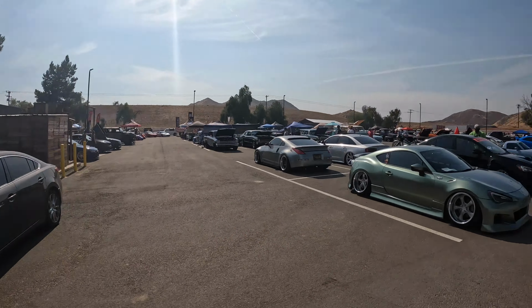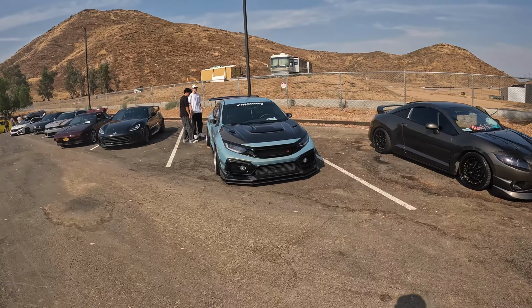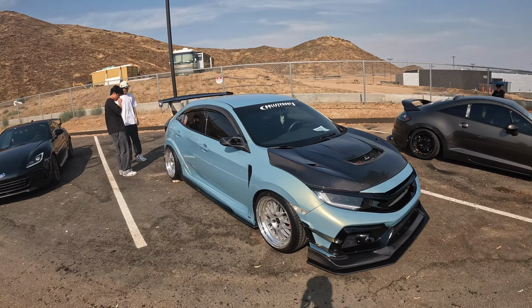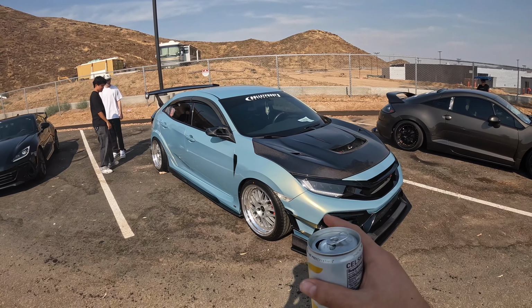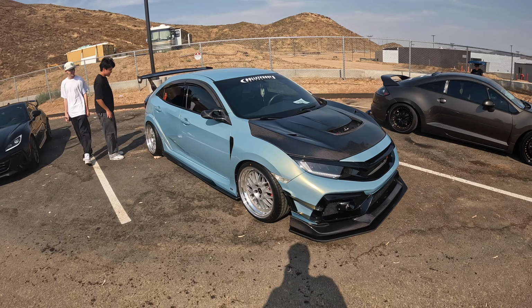It's not a bad turnout. I see some NSXs over there. This little BRZ or something, the cool color. But for us being in the middle of nowhere, it's a pretty good turnout. This Type R right here, actually fire. Big intercooler up front, carbon hood. This color is clean. And that wing, nice. What if we did the Infinity in this color? I feel like that would look fire.